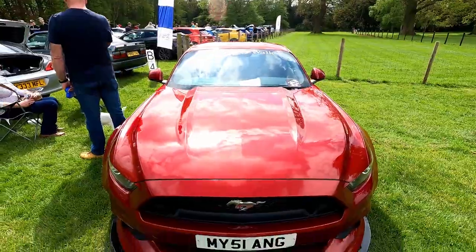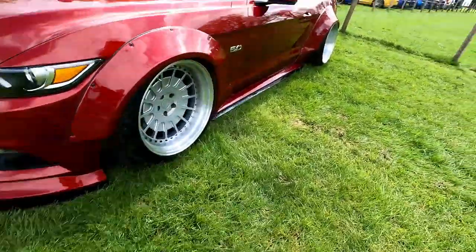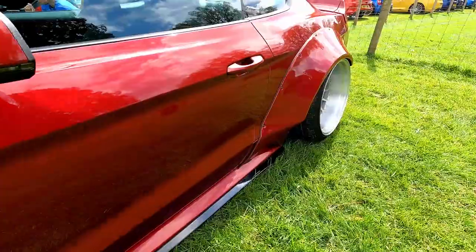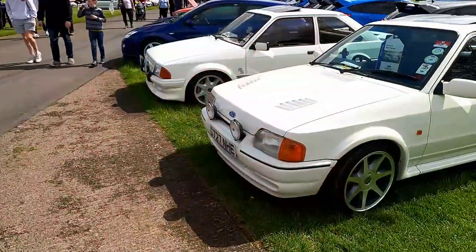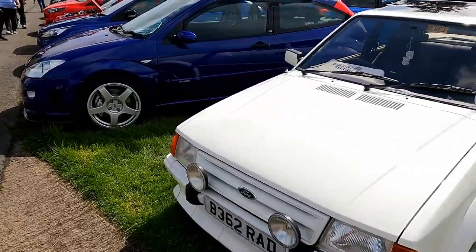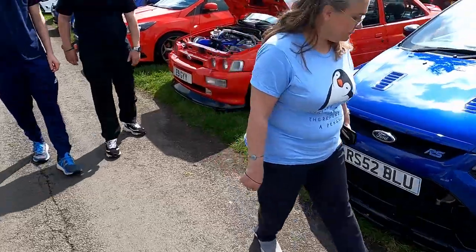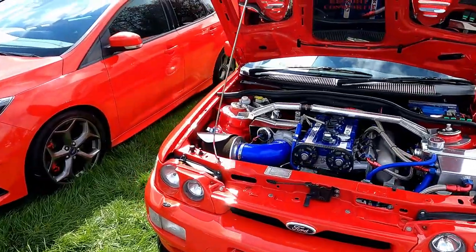Something a bit different here. We've got a Liberty Walk Mustang. Most definitely Liberty Walk. Not built. It might have been Beale. Yeah, bit of work done to that engine.